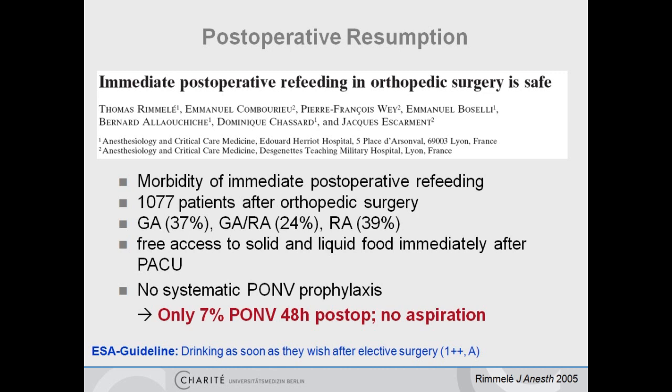And looking at postoperative resumption, drinking is very important. Drinking as soon as the patient wishes after elective surgery. This is also not so easy to introduce in your recovery room. That means you cannot do that alone. You need the nurses to get that implemented. And so it's important that you define how you can get that implemented in your recovery room.